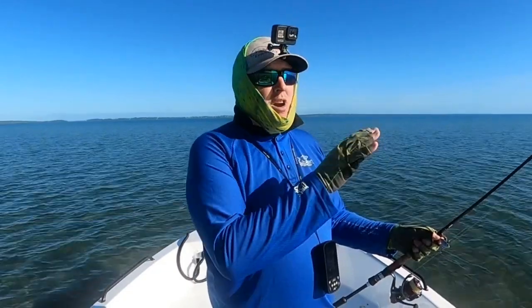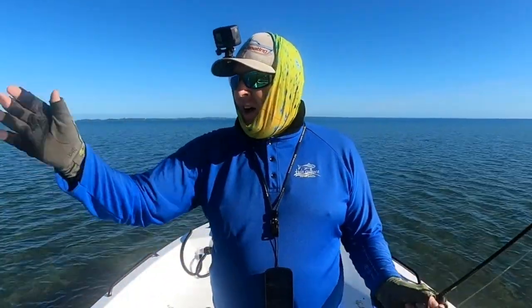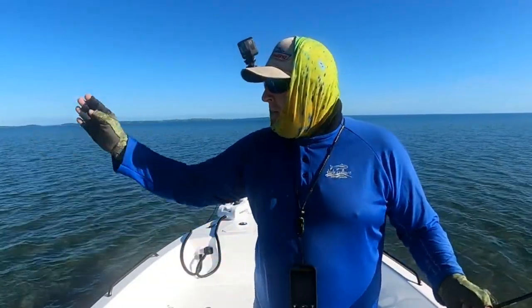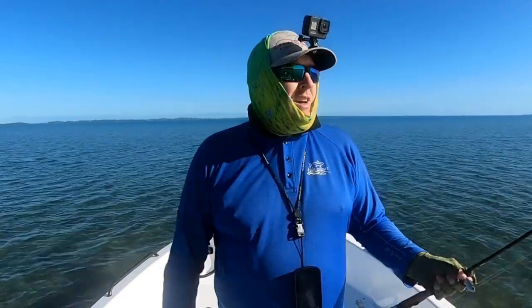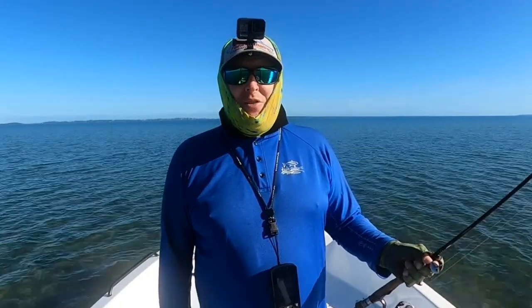And I'm just going to move around using the Minn Kota up in the shallows, casting clock-ray method like I usually do. Bang, bang, bang, bang, bang with one lure, swap, bang, bang, bang, bang, bang, and then move. And just look for shadows, stingrays, yabby holes and things like that. So let's see if we can turn up any fish.